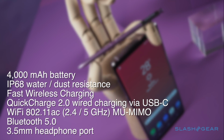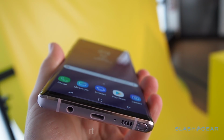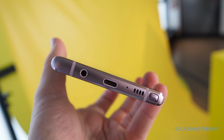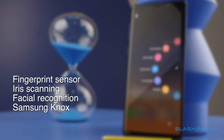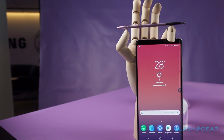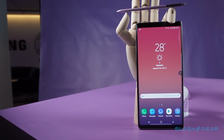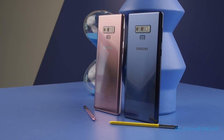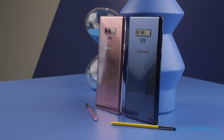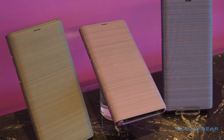You get IP68 water and dust resistance, fast wireless charging, and that increasingly rare 3.5mm headphone port. Samsung Knox security is included, and there's still facial recognition and iris recognition. Samsung says speed and performance are the #1 reason people give for upgrading their phone, and the Note 9 does its level best to focus on each of those things. While the lavender purple and ocean blue colour options may be more casual than black, this is an Android smartphone that means serious business and has the specs to match.